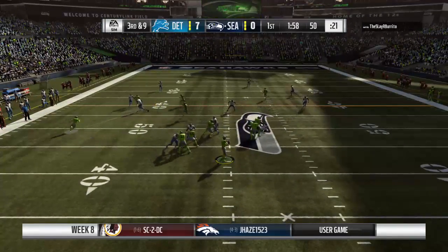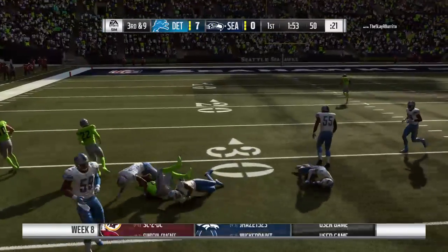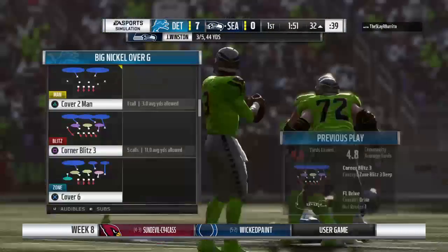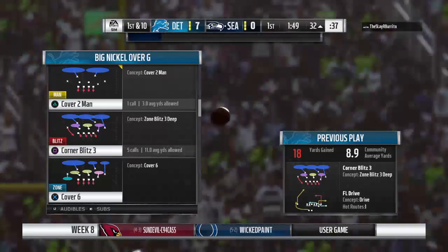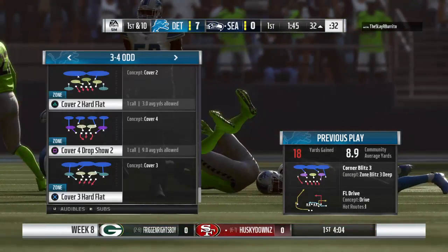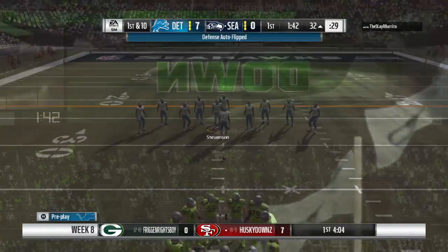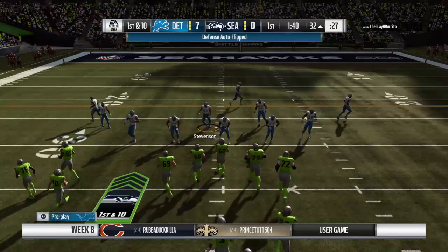Working out of the gun, Winston. He finds his man, Baldwin. And past the 35, he'll be dropped a yard or two shy of the 30. 18 yards on his first catch of the game. It's a first down. From the 32 now, here's 1st and 10.